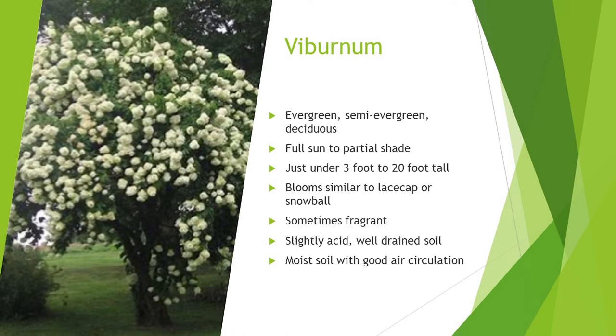Viburnum, this is your snowball bush. It's evergreen, semi-evergreen, and deciduous. There's three different types. Full sun to partial shade. You'll see this growing in the springtime. You'll see it growing all the time, but you'll see the blossoms in the springtime. And they're incredible. And this plant can get 20 foot tall. Blooms similar to lace cap or snowball, but mostly snowball for your viburnums.